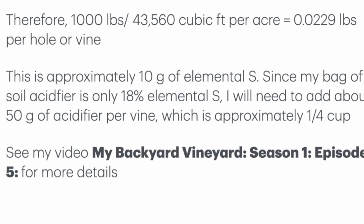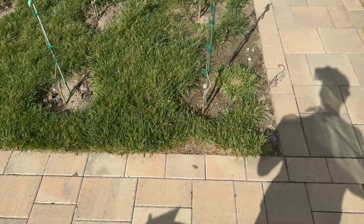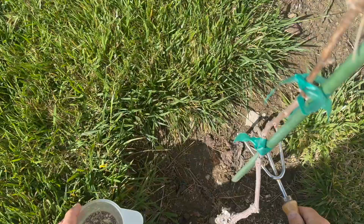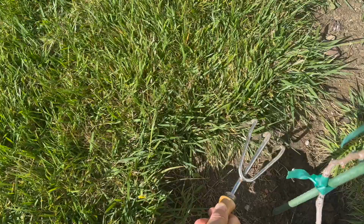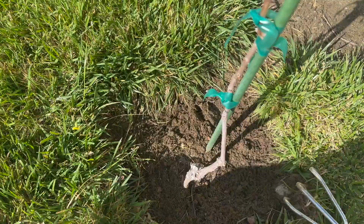So we're going to apply sulfur treatment here to my plants. And to do this, we'll prep the soil by getting it loosened up first before we add 1/4 cup of sulfur to the plant, to the vine. For each vine, we'll sprinkle this around like so.